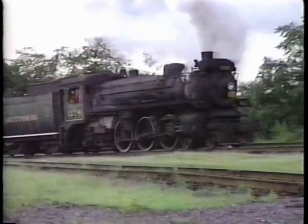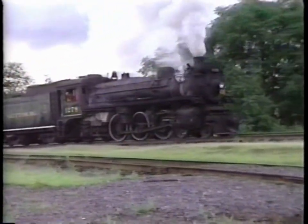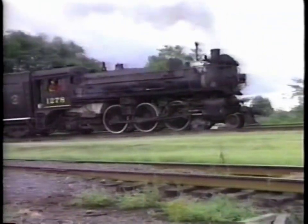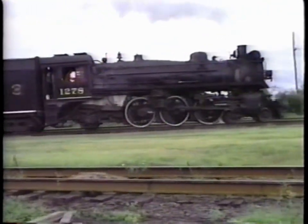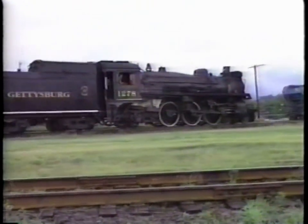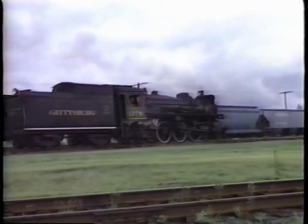But today, we're in for a rare treat. In addition to the usual three-car passenger consist, there are five revenue freight loads consigned to Biglerville, and number 1278 will have the honors as head end power for this rare run. So, excuse us for a little artistic license as we go steaming in 93 with the Gettysburg 1278 and her short freight consist.